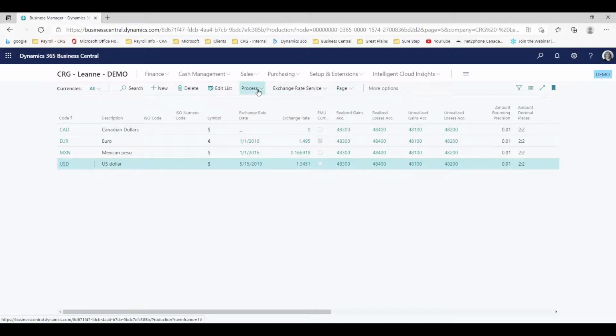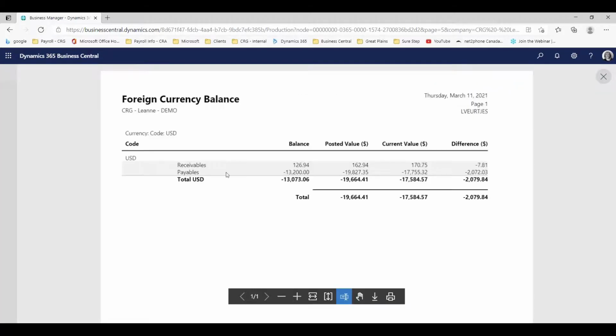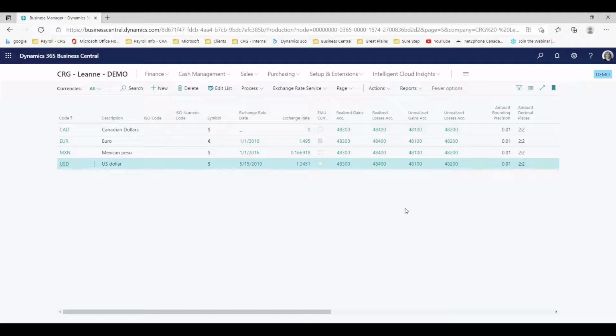And if I come up here to the reports, I can get a report on my foreign currency balance, which will show me if I have a recognized or unrecognized gain or loss, and then I can determine when I'm going to post that. So in this case, I have an unrealized gain of $2,000. And that's calculated for you right within the system by connecting to the exchange rate service.